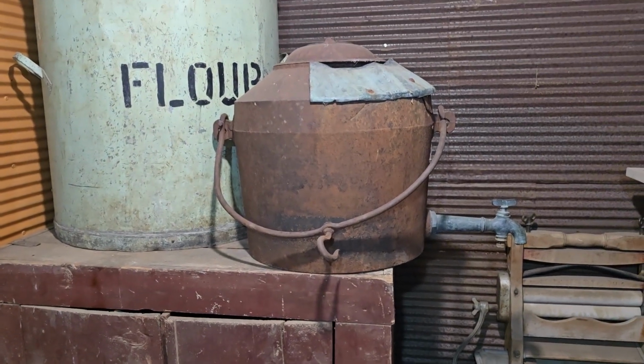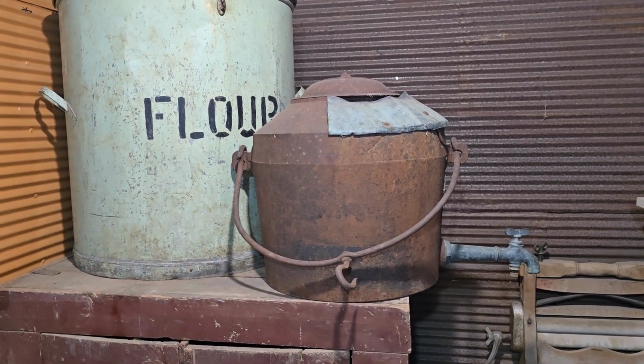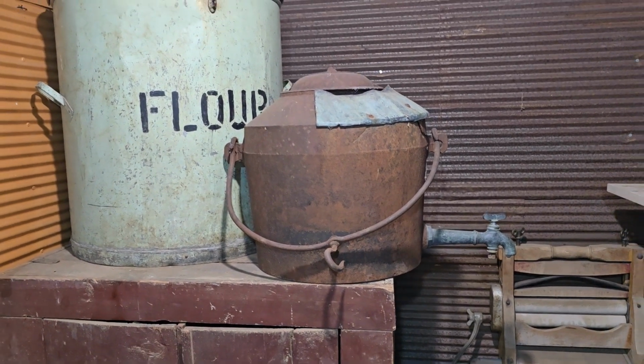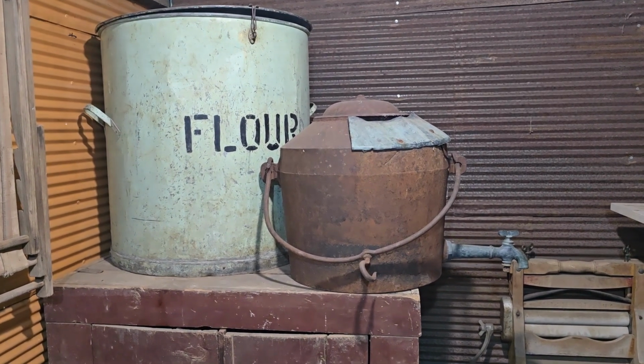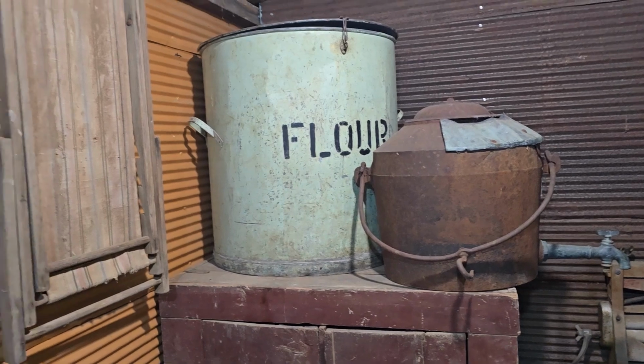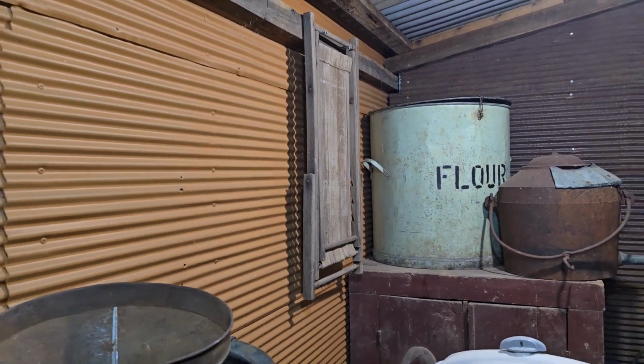And a large water fountain, they call those. It was designed to hang in your open fire and boil water. And then you've got the tap out the front. I'm not sure why they were called a fountain, because they weren't really a fountain. That one's obviously damaged. And a little kid's deck chair hanging on the wall there, of all things.